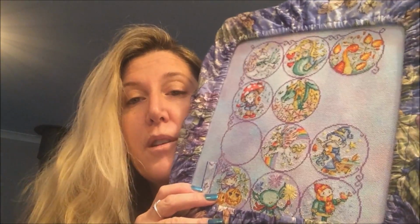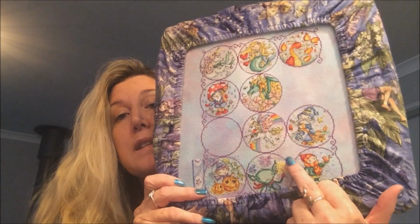With this, just going back to it, I started the border. I kind of regret it because I think this would look great without it. But because I've started it and I don't really want to unpick it, I will continue with that outside border. But I'm not going to stitch all of the stuff that's inside those spaces that are charted. I'm going to leave them empty.